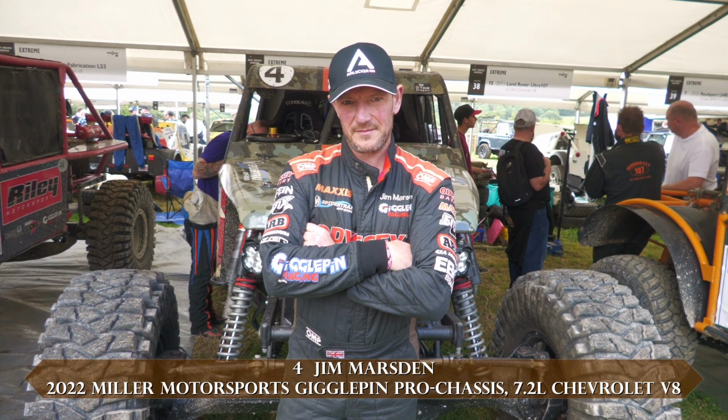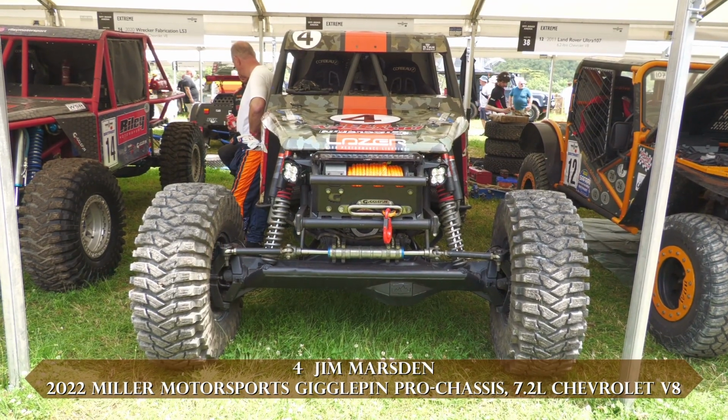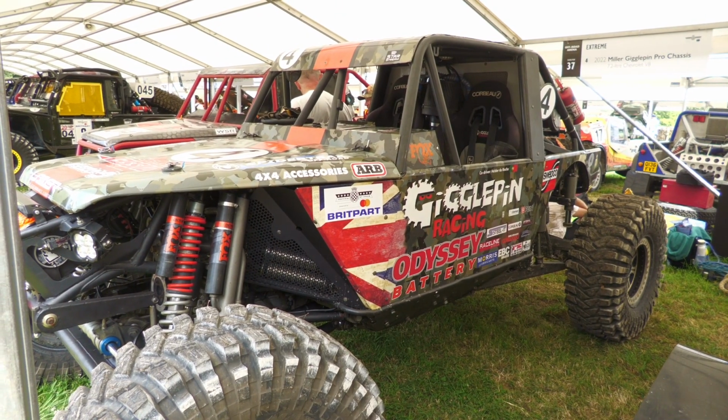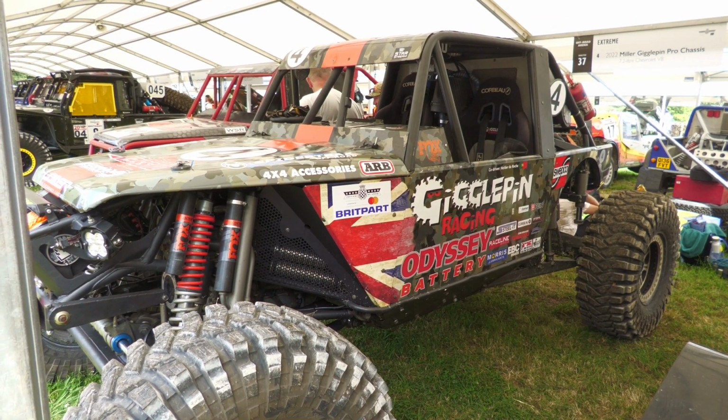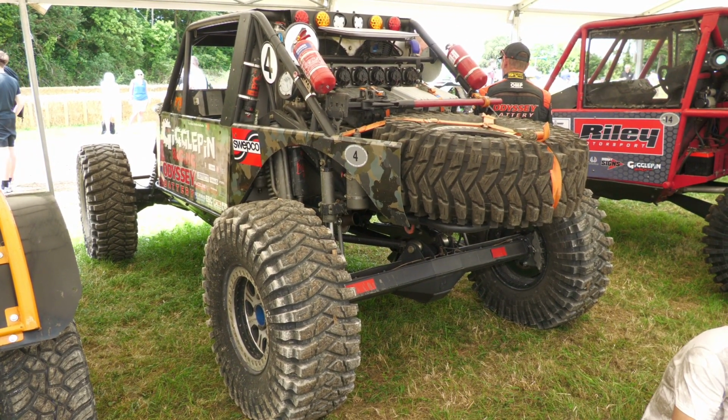Number 4, Jim Marsden, and this is, of course, we call it Jinx, he calls it Mistress. Not his favourite car at the moment. It's been playing up for most of the past year or so. He's had some terrible trouble with it, but what a car when she's going. She is just one of the most amazing cars.